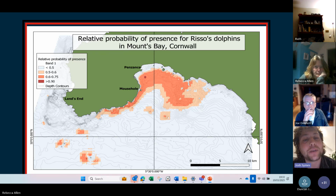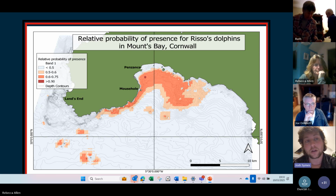And you can see on the map there, the darker the colour, the higher the relative probability of seeing Risso's in that area. And that is generally all over the seagrass and the kelp forest inshore, but also further out to sea, you can see there's a higher chance of seeing them around some of the more offshore slopes as well. And again, that relates to the seasonal trends in cuttlefish and other prey items that the Risso's dolphins are using. Next slide, please.